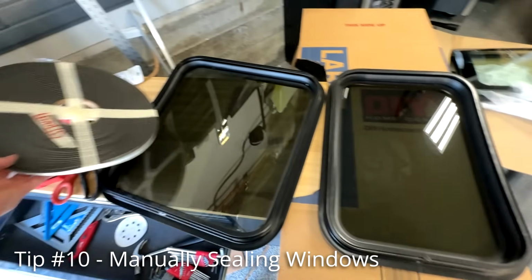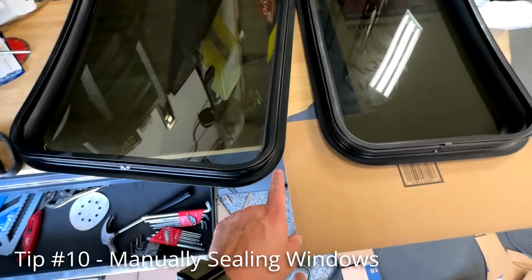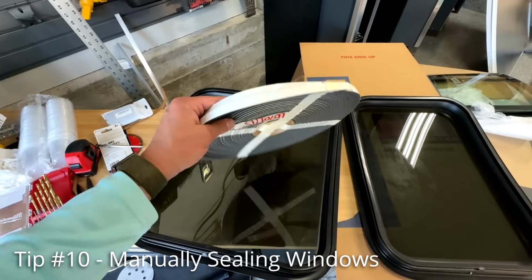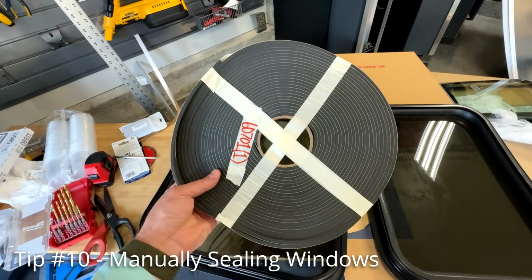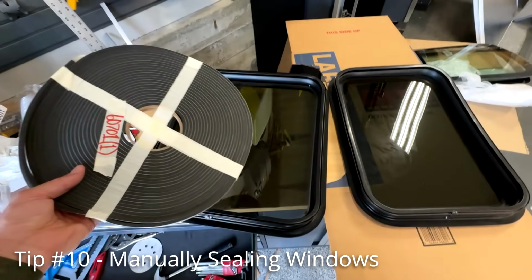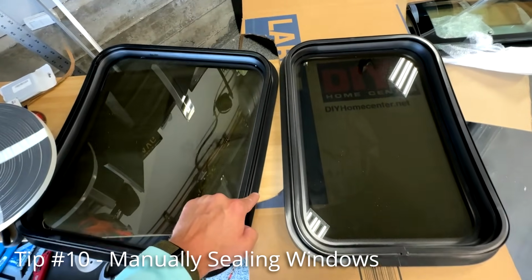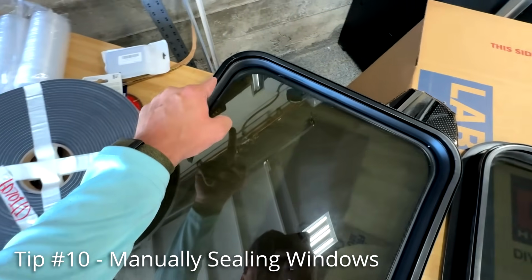So one major difference between these fixed windows and the other one that I installed is these ones do not come with any sort of seal along the inside. So we actually purchased this CR Lawrence van window seal tape. It was very expensive, like 50 bucks, but it's CR Lawrence brand, and I kind of just wanted to do this right. Seems kind of like normal weather stripping though. So we're basically going to cut this and tape it along the inside flange here, in the exact same spot where that bulb seal is on the other windows.